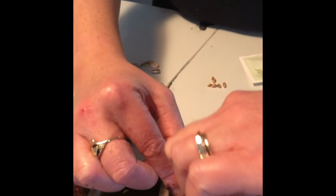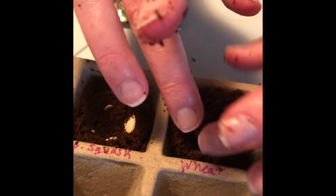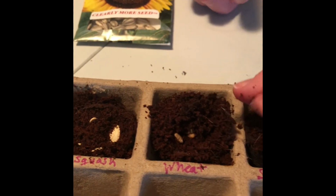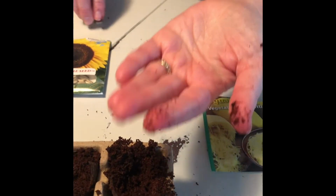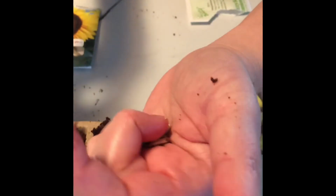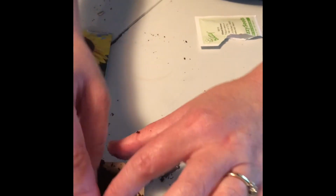And now I've got wheat. Let's see, get a hole for my wheat. And here's the wheat seeds. One, two, three, four, five. Okay, in goes the wheat seeds. Spread them out a little bit. Oh, that little guy got away. Let's stick another one in there. And sunflowers. Let's make a hole for the sunflowers. One, two, three, four, five. Okay, in they go. Whoops. Nope, I dropped one. Stick those guys down in there and cover them up.